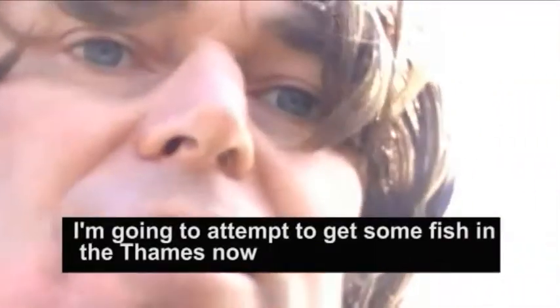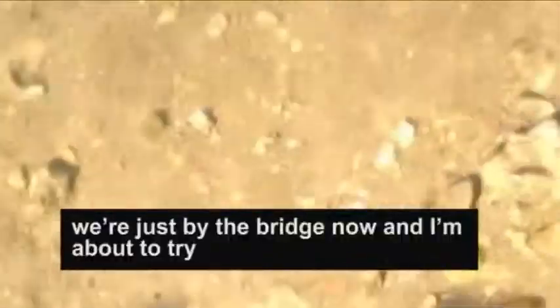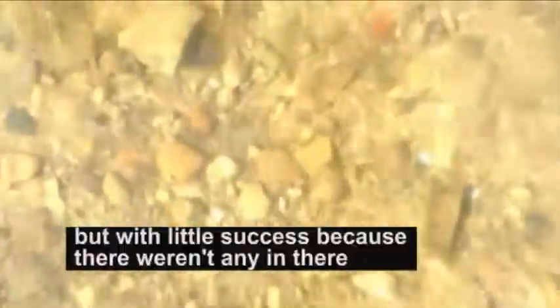I'm going to attempt to get some fish in the Thames now. Right, then, we're just by the bridge. I'm about to try to film some fish, but with little success because there weren't any in there.